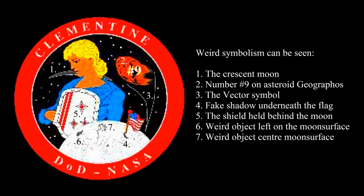4. The fake shadow underneath the flag is the geographical location of Schrödinger crater. 5. The shield held behind the moon could mean that the moon is protected by, or Earth is protected from. With number 6 we see a rather detailed but mysterious object, in what appears to be the Zeeman crater, and this primarily is the reason for Project Golden Dragon.